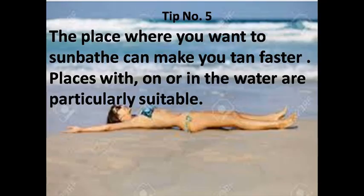Tip number 5, the place where you want to sunbathe can make you tan faster. Places with, on or in the water are particularly suitable. The sun's rays are reflected there by the water and you can tan twice as fast. It's best to lie on the water with an air mattress and enjoy the sun. The same applies here. Exercise ensures evenly tanned skin. For example, when swimming or surfing. A particularly good way to soak up the sun is the deck of a boat. With this method, however, make sure that your skin is always provided with sun protection to prevent sunburn.